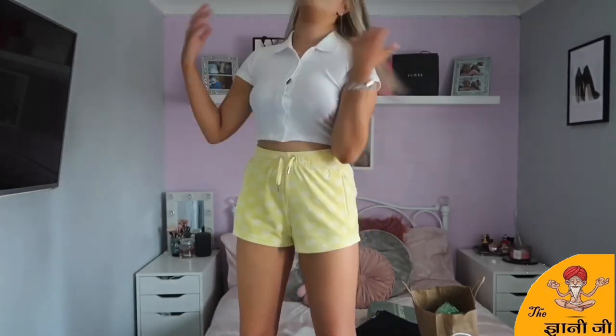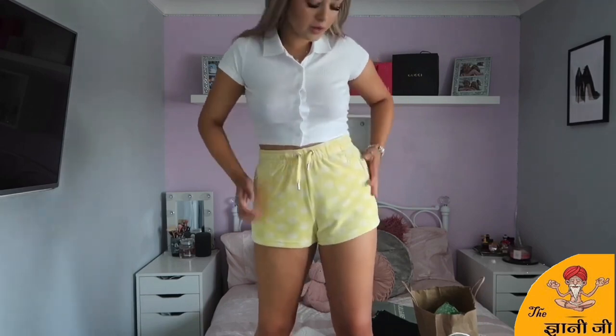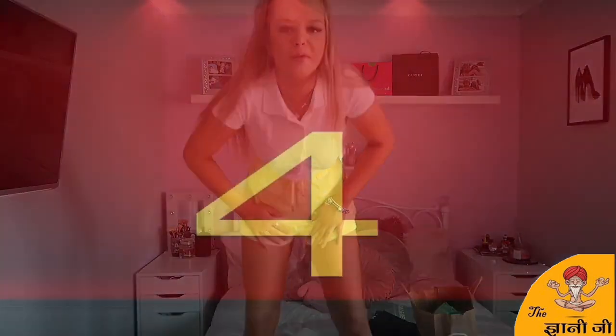The feel of these knickers is really smooth. The top is a regular white top, which is a kind of short shirt, and it looks perfect. Overall, this dress is really looking cute and comfortable.